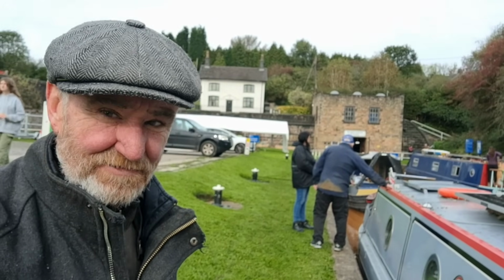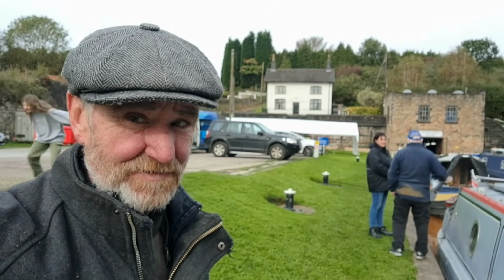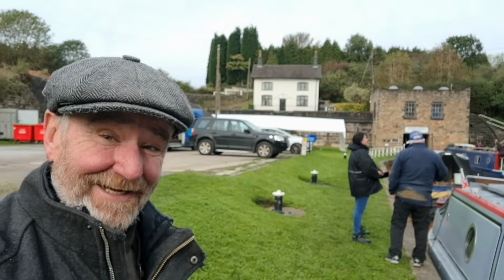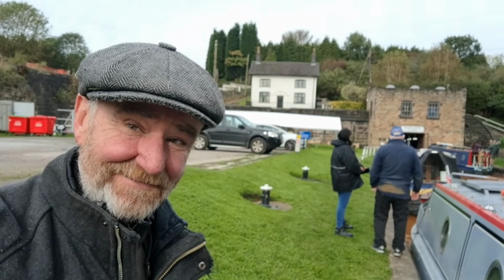Yes, another load of washing. Believe me, when you've got six dogs, you need to do some washing. So from here, we've got about a 10-15-minute cruise to Westport Lake, and hopefully get a mooring in there. So that's what we're looking for. So we'll see you when we get going.